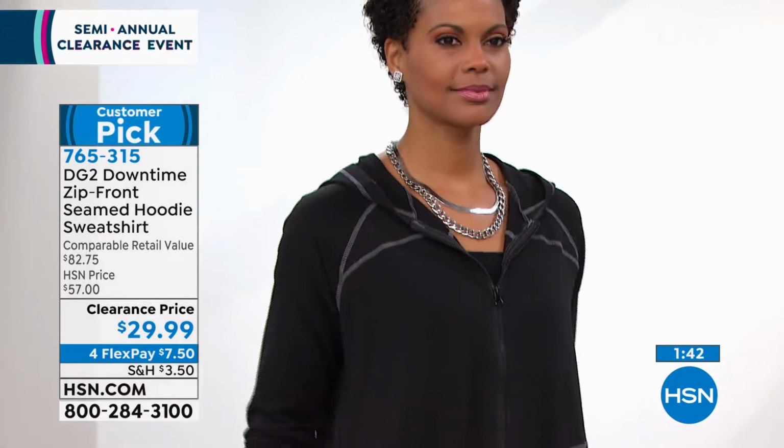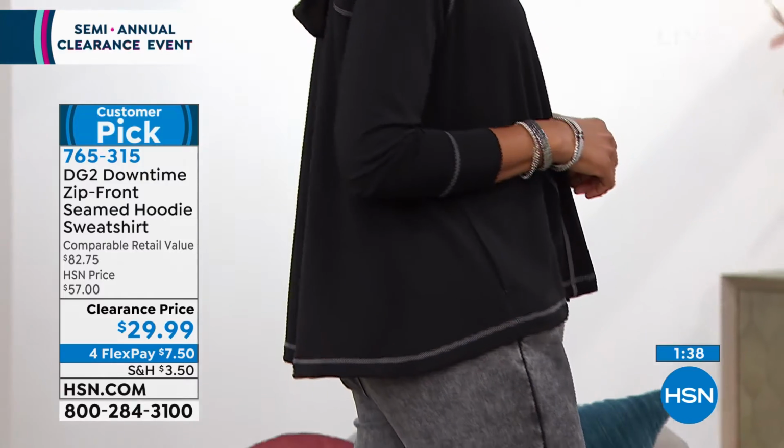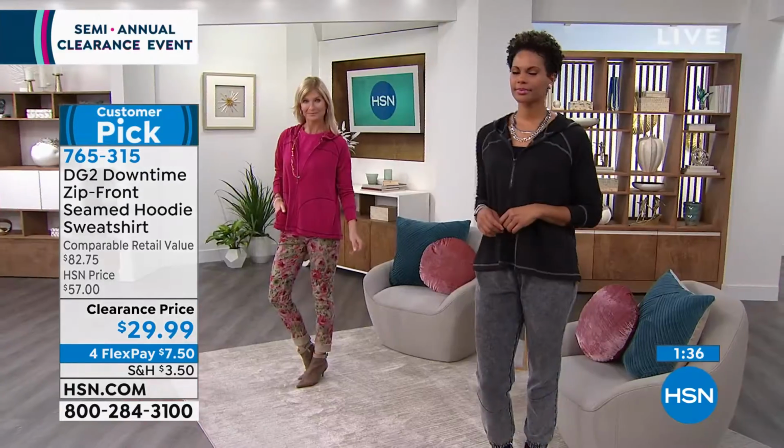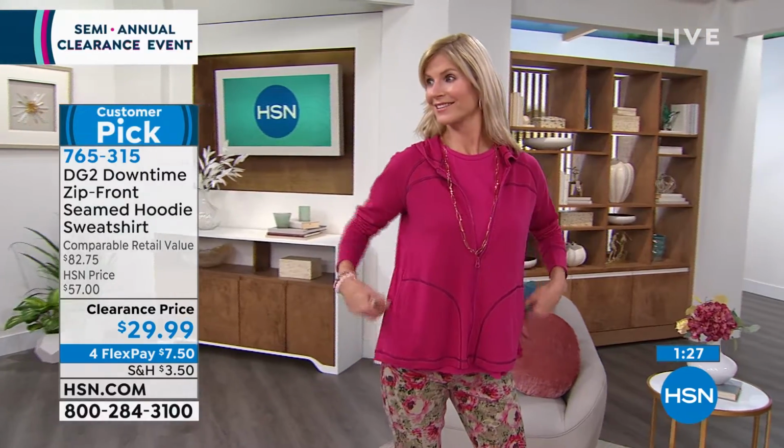This is the most expensive terry fabric we've ever done for HSN. It's the lightest weight and it's the finest gauge. So you're going to really be blown away. And I love that little side view, Suzanne, because you can see that it's got a very slight little high-low, and nothing will ever cling to your tummy, to your hips, or to your backside.